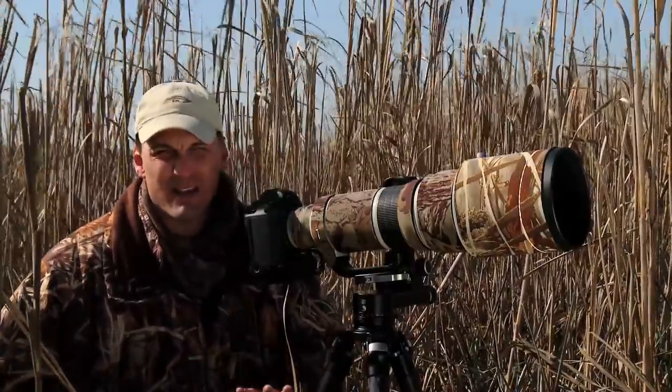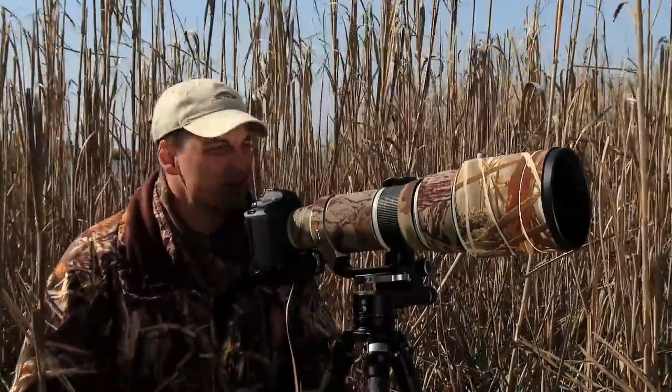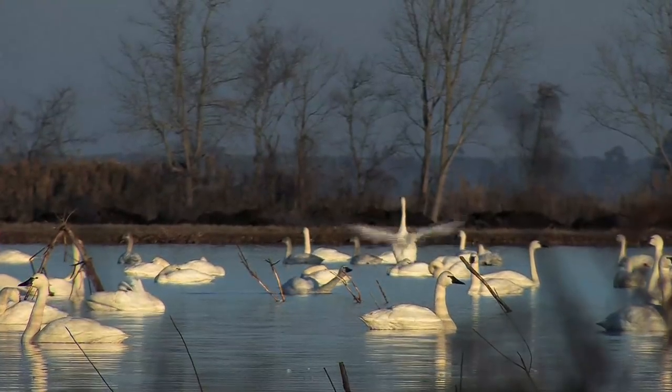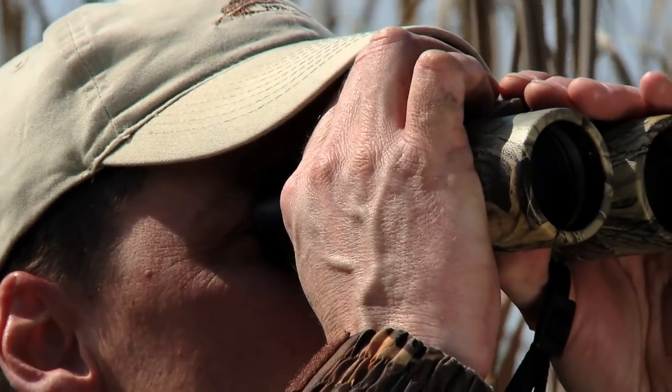But this would explain a lot. Birds are real sensitive to barometric pressure changes. So these birds are feeding real heavy right now, and so that explains a lot. We probably will see some kind of weather come in tomorrow. Birds coming in.